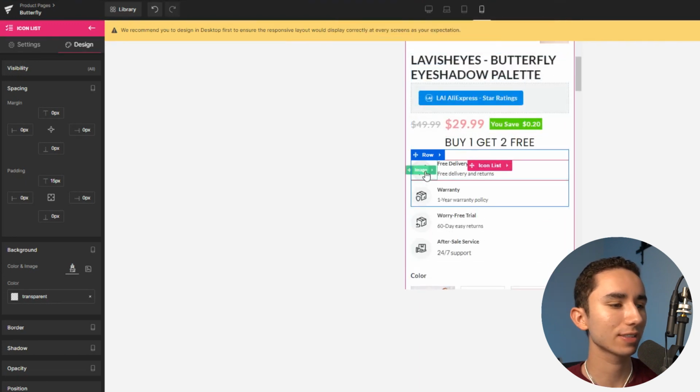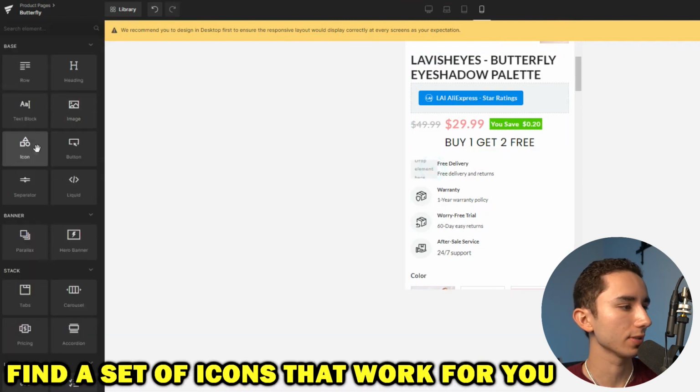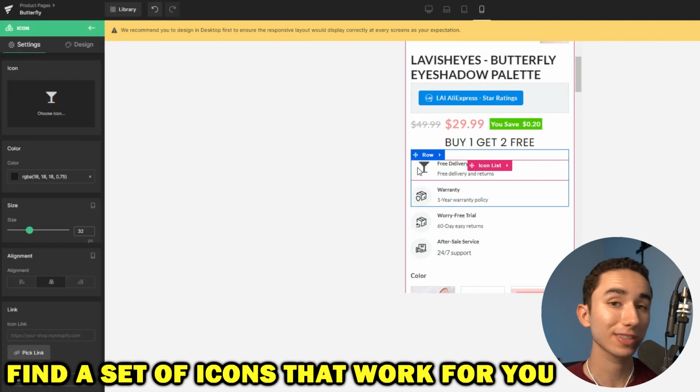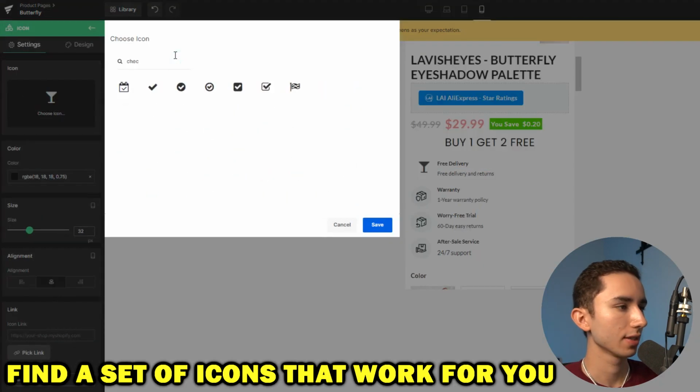And I would say for this top row, we would have some icons as well. So because these are images, we're going to get rid of those and we're going to drag in an icon. I personally like to do 3 check marks. So we do a check mark like this. Super duper simple.